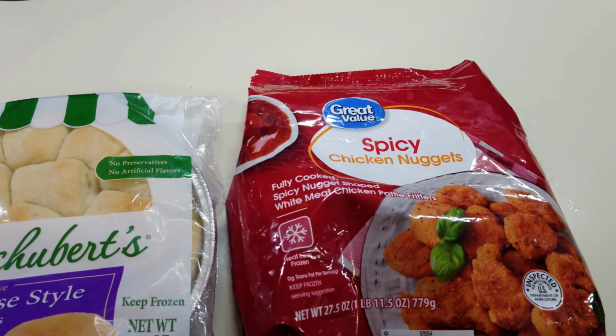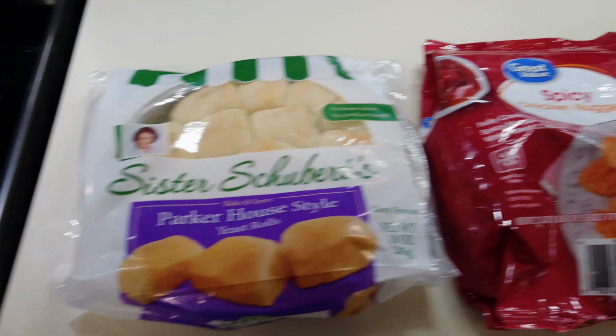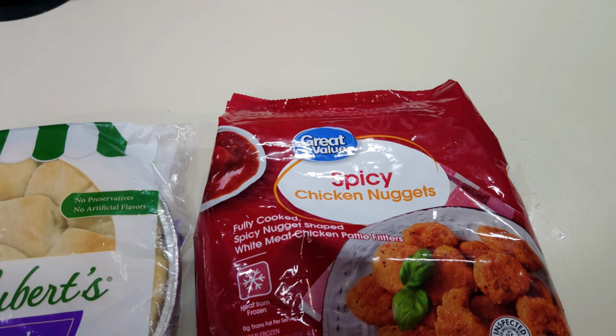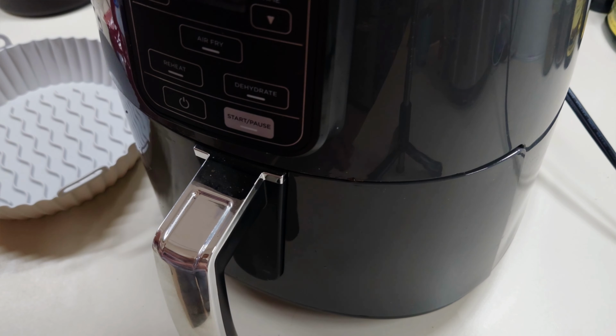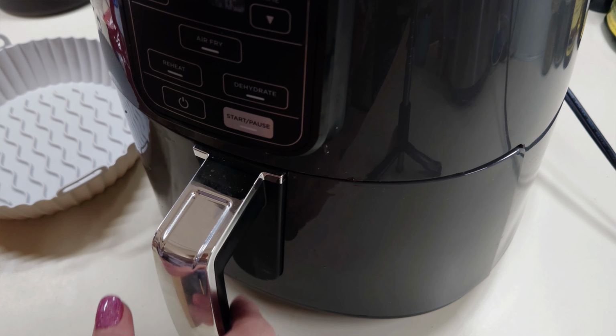I think I'm going to probably do the nuggies first and then the rolls, because they will stay warm longer because they are meat. So let's get going. And we're going to make supper in about 15 minutes. I have preheated the oven to 400 degrees, which does take about 15 minutes, mind you. But we're starting a countdown right now.